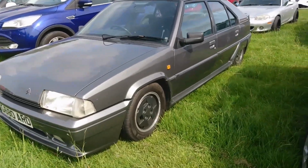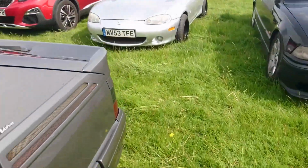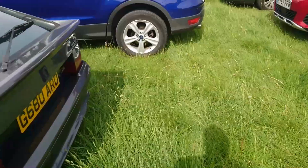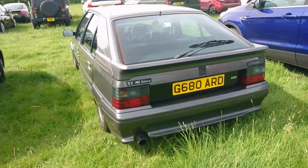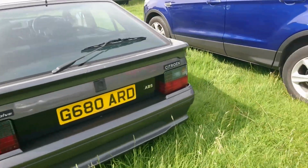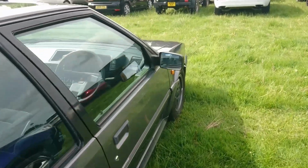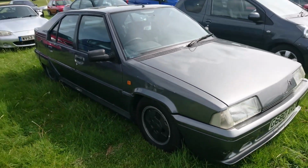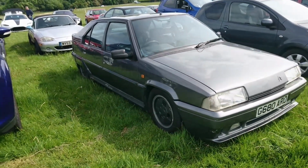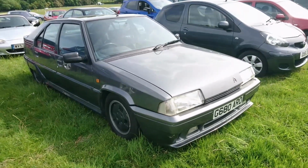1989 to 1990 Citroen BX 16 valve. Is this a GTI, viewers? Just a 16 valve. I think this is the very sporty one. It's even got ABS, which you might need if you're thundering along. They're very keen to let you know it is 16 valve. I was going to do a BX review earlier this year, but the car I was going to film had some problems, and so it had to be abandoned. Right, let's get ourselves inside.